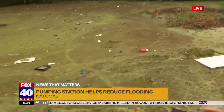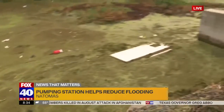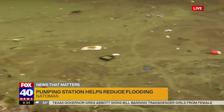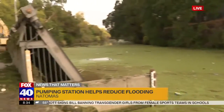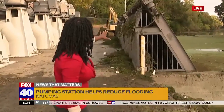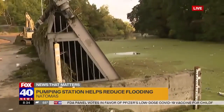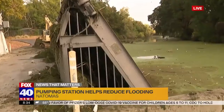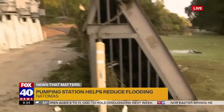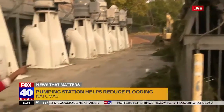Now, if you take a look here at the waterway there, you don't see a whole lot of water. What you see is a whole lot of gunk. You see a lot of stuff, debris, and there's even a door, there's a thermos, there is a tire. No telling what is going to end up coming into the water. But all of this would be very bad for the pumps. So it goes into this machine here that filters it out. So this is the machine that is making sure that none of that debris makes it into the pumps, and the pumps keep working. This was threatened over the course of the weekend.